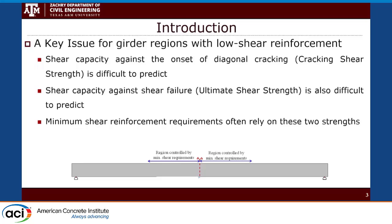Our focus is majorly on the shear performance, particularly in the low shear reinforcement zone. If we design a girder as a simply supported beam, there is a region in the middle where almost 30% of the bridge girder is governed by the minimum shear reinforcement provision. That's because the shear demand is pretty low. Based on the calculations, we go to an equation called minimum shear, where the shear reinforcement is provided just to ensure deflection control and ductility of the beam, given that shear failure is very brittle in nature.